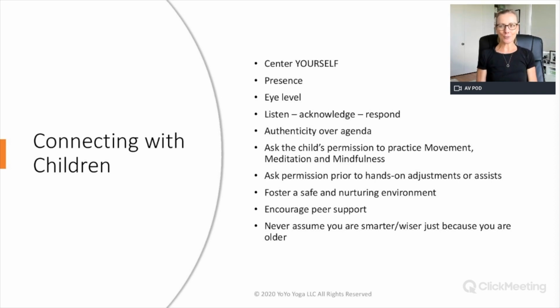How do we connect with children? You want to center yourself first. If I'm working with a child and I have not centered myself and I'm not present, I'm thinking about, did I pay my insurance? What time do I have to be home for dinner tonight? And oh my gosh, did I leave the oven on? I'm not paying attention to the child.